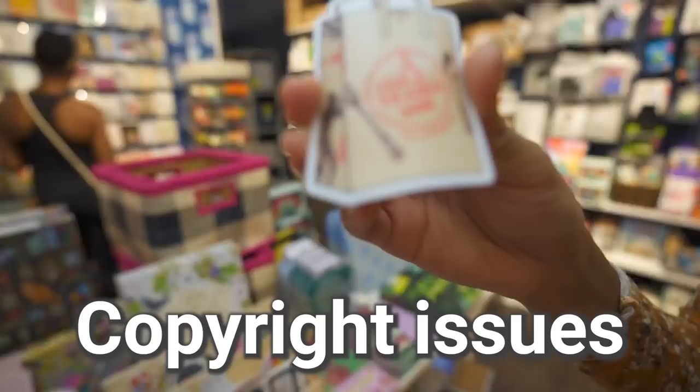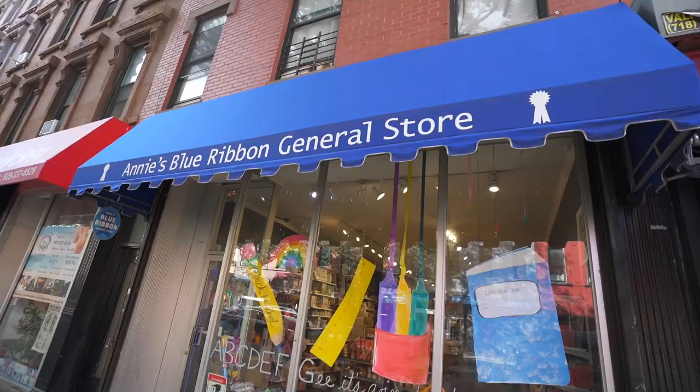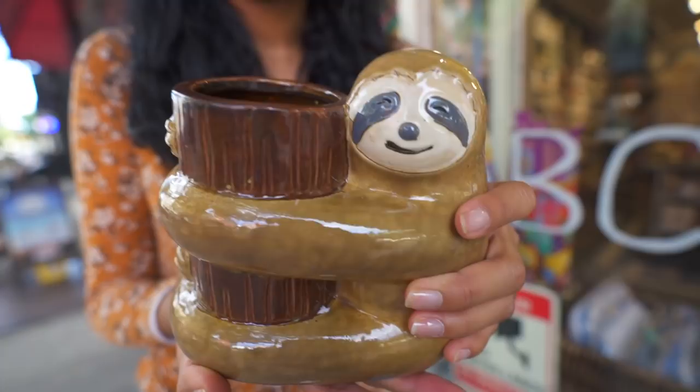I always have to buy something. That's why I try to avoid it sometimes. Yeah. Got this for the bathroom. A sloth plant holder.